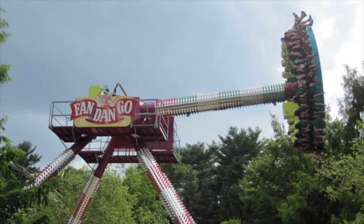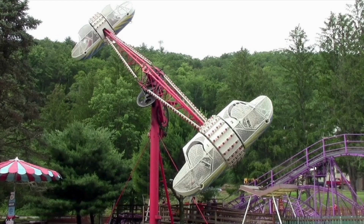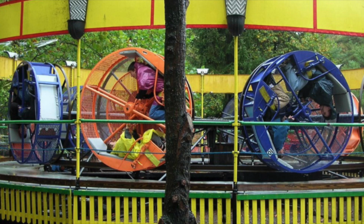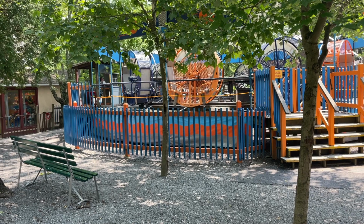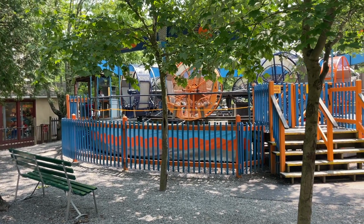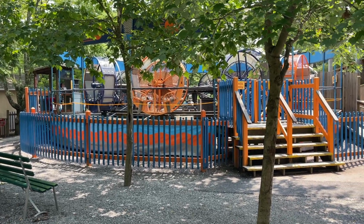Some of their other flat rides include Fandango, their pendulum ride, Stratosphere, their drop tower, Satellite, a rare roloplane ride, Downdraft, a new version of it that replaced the older version, Cosmotron, an indoor Himalaya ride, and one that I would have liked to have ridden myself, Looper. This is the only one of its kind left in the world. It was manufactured by Allan Herschell, and unfortunately it was one of the many rides closed this past year.